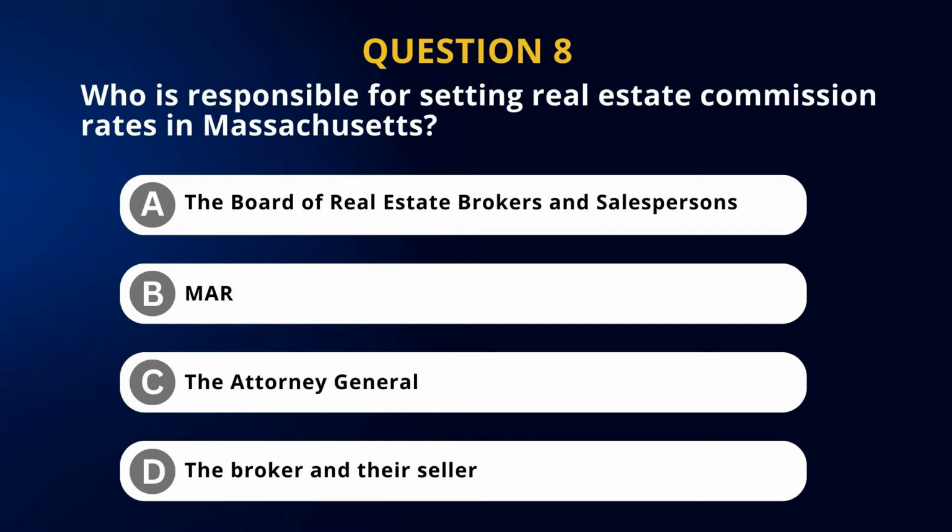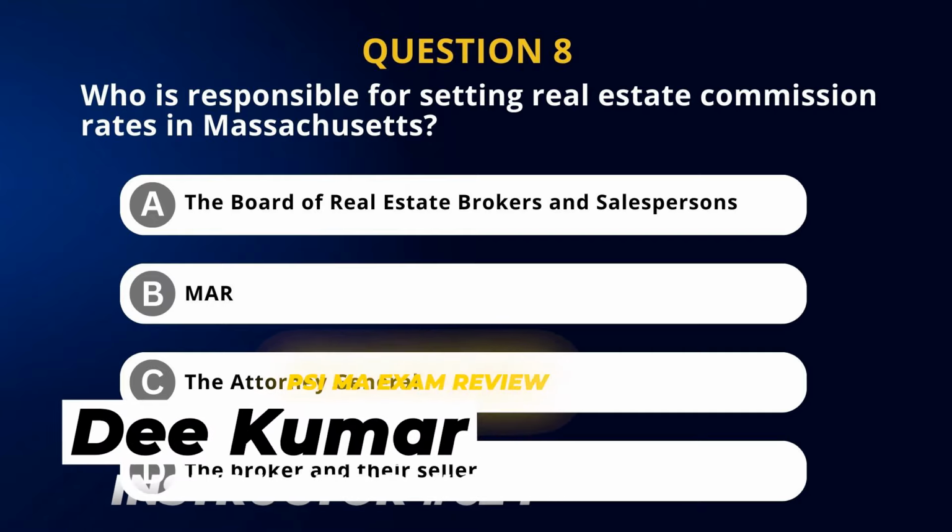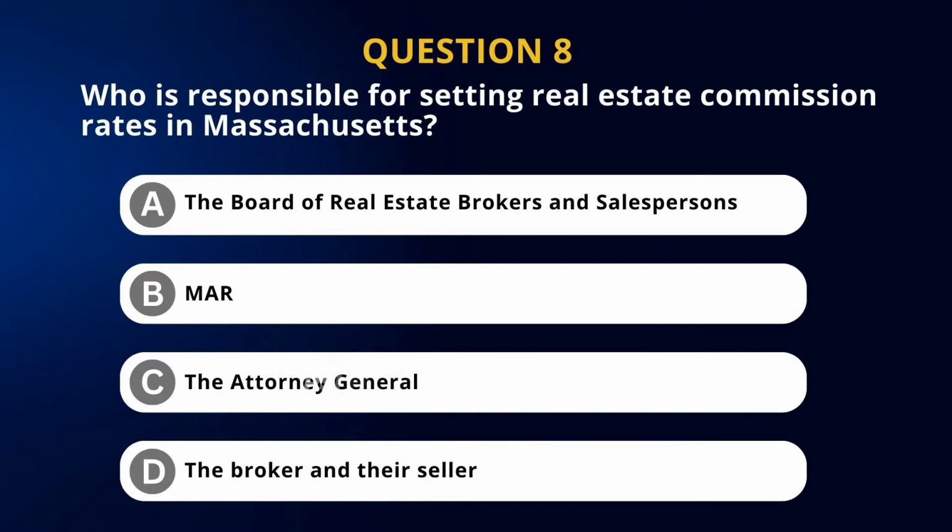Question number 8. Who is responsible for setting real estate commission rates in Massachusetts? Letter A, the Board of Real Estate Brokers and Salespersons. Letter B, MAR. Letter C, the Attorney General. Letter D, the broker and their seller. Question number 8, who is responsible for setting real estate commission rates in Massachusetts?